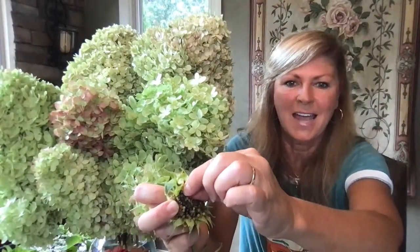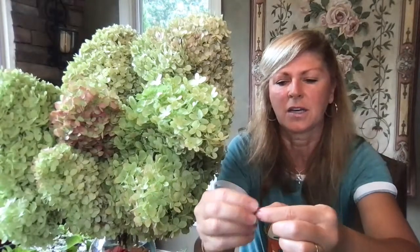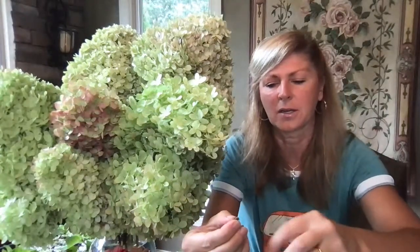it's really hard to remove some of these. I have to yank them, they're not just plucking off. And you can even tell they're not quite as big. They're not as plump as the other ones. It's also a smaller flower head. But anyway, so this one, not so much.